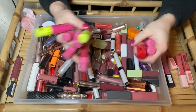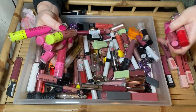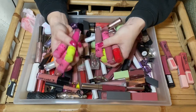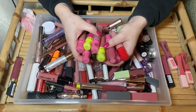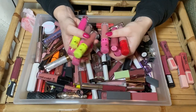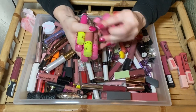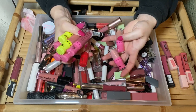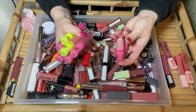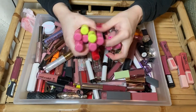Now, I am a little conflicted. Here's one. I'm a little conflicted because I really am not very supportive of Jeffree Star anymore. The thing is though, I already own these products, so I can stop buying from Jeffree Star to withdraw my support, but I already have these, the money's already spent, so might as well use the product, right? That's my thoughts anyways. Some of these are pretty old though, so let's break it down.